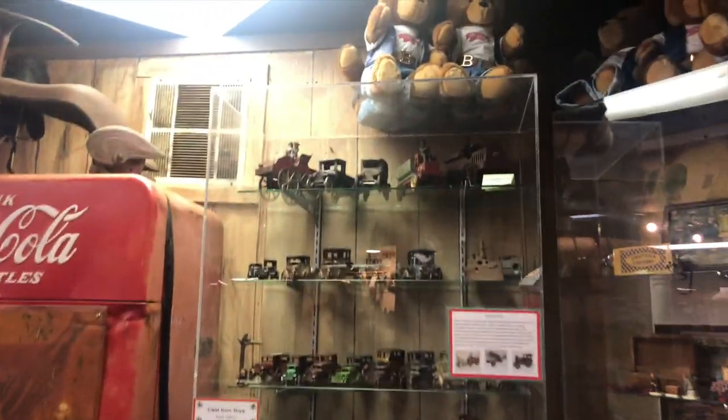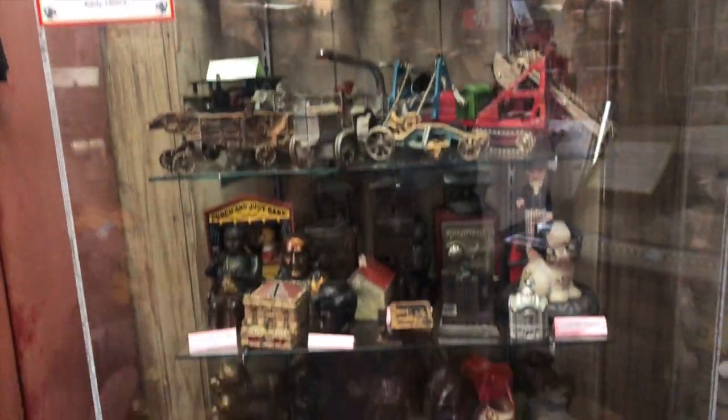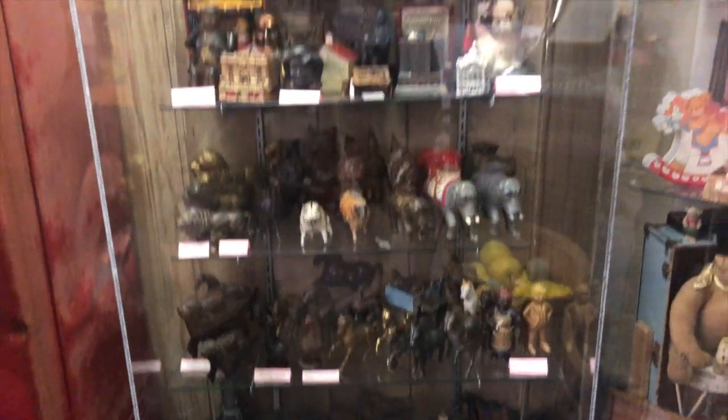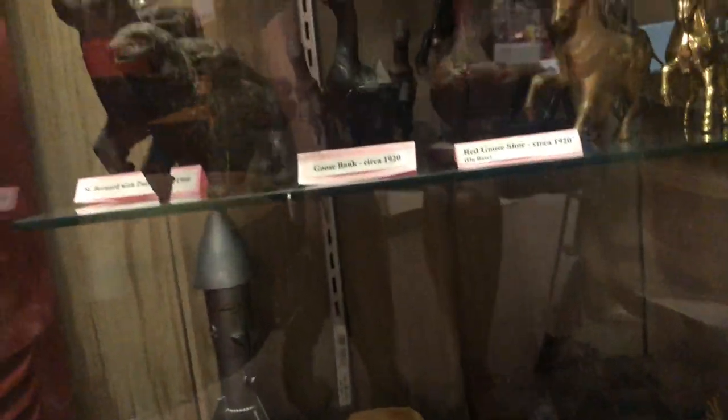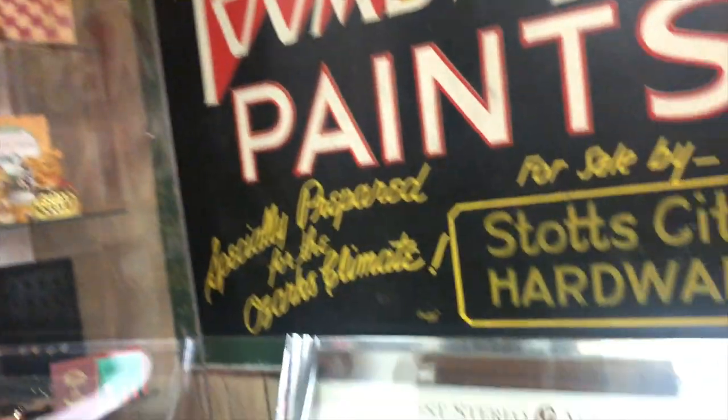Look, cast iron toys, early 1900s. Ooh, stuff like that I like. We have a bunch of stuff. I just like to look at it. No collecting. Oh, I have this from when I was a little girl. My grandparents had them and I played with them. There's some fire cast on there.